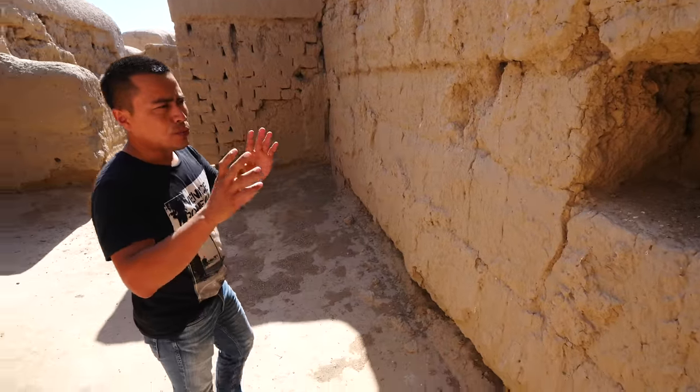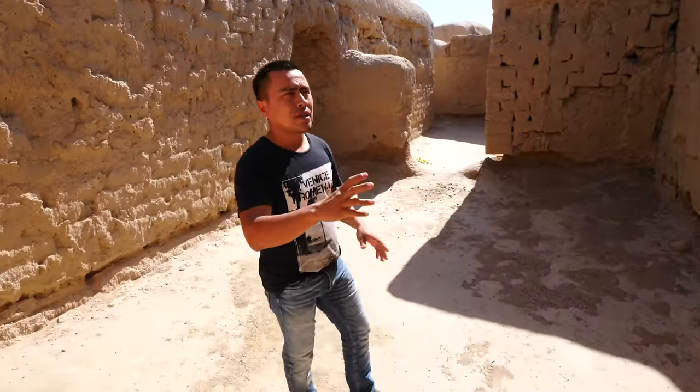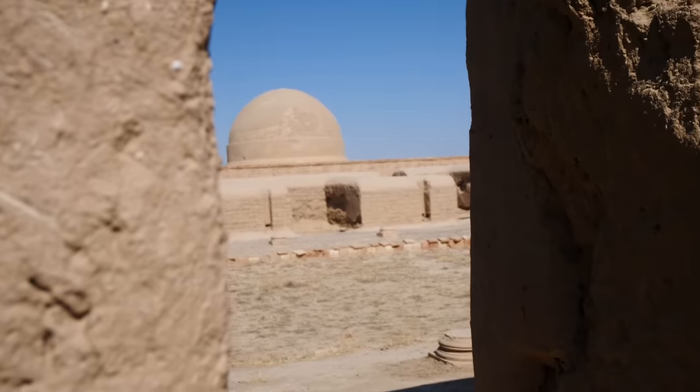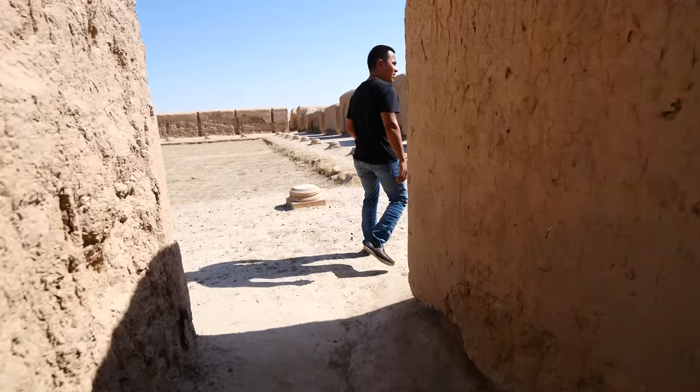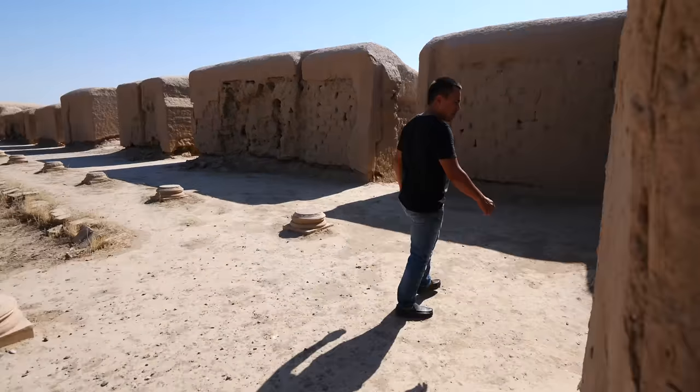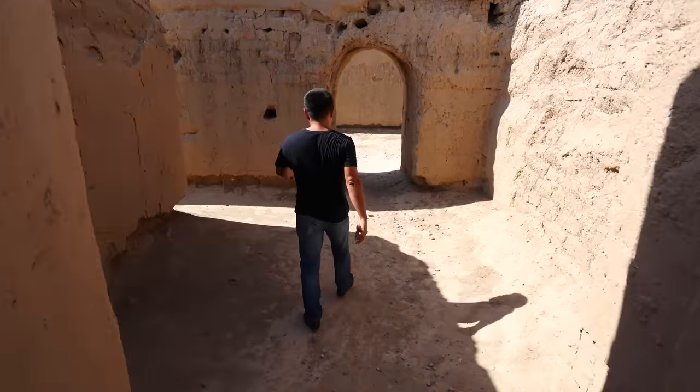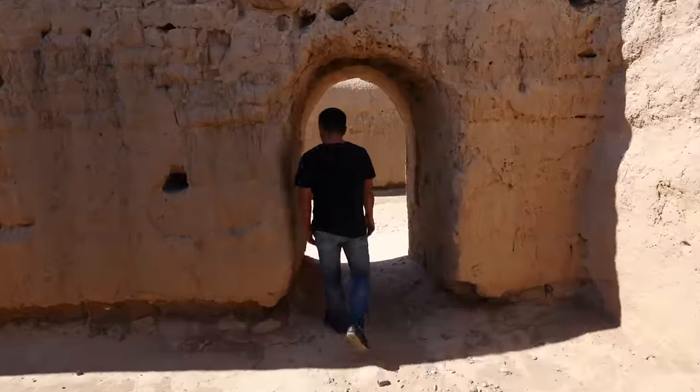You see these kind of halls? These halls, they were putting the Buddhist statue to pray. Each room has kind of holes, and they found the statues of Buddha. Dude, this is way bigger than I saw from over there. I mean, it just keeps going, right? Then over here, more pillars.